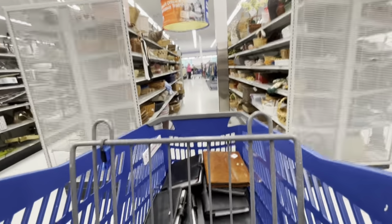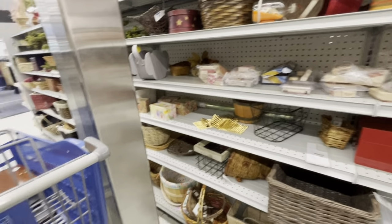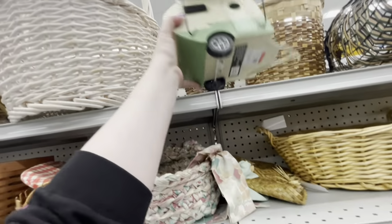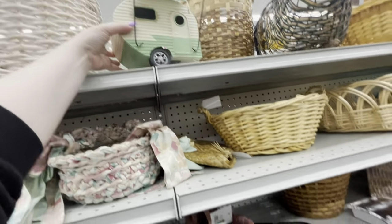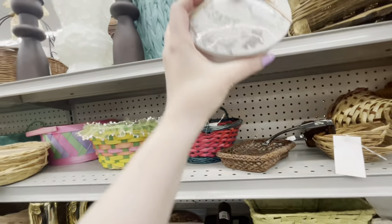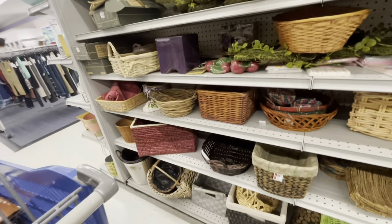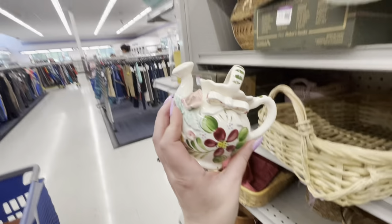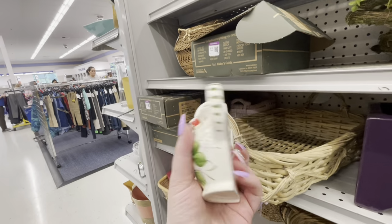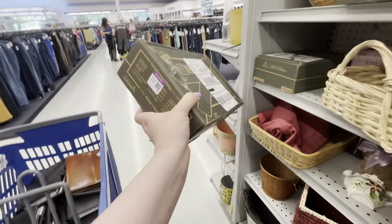Okay, let's get away from the music. Basket aisle. I don't really spend a ton of time in the basket aisle. $7.99. Just like someone left this here. 25th anniversary, $3.99. Little wall pocket, $1. Looks like all the paint is worn off that bow.